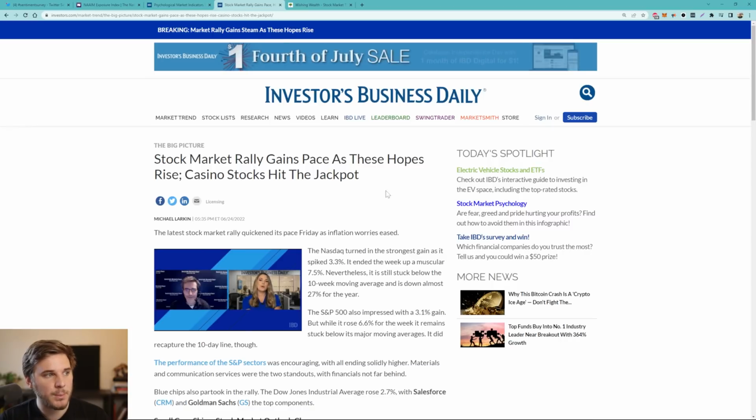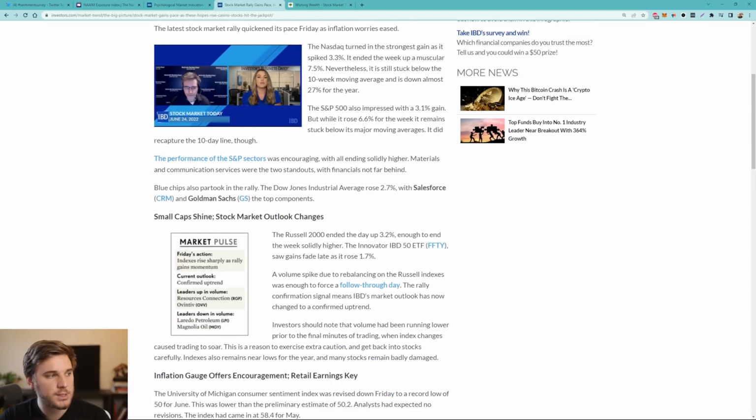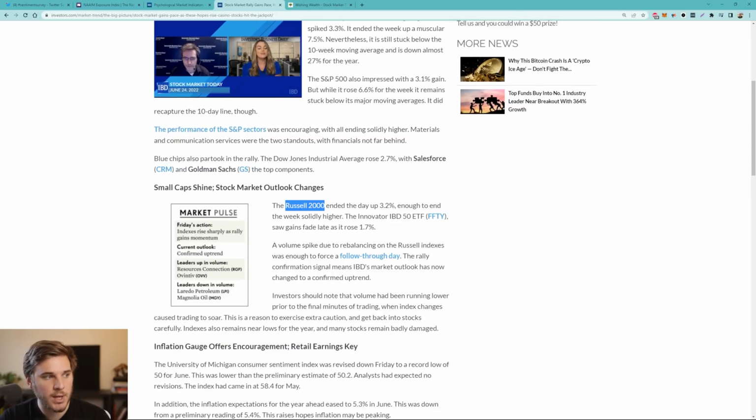Looking at the IBD Big Picture article, the headline is "Stock Market Rally Gains Pace as These Hopes Rise, Casino Stocks Hit the Jackpot." Overall, they discuss the action in the indexes, how there were some changes in Russell 2000, which is kind of skewing all that volume here. And they also discuss how we've got a change in the stock market outlook to a confirmed uptrend.